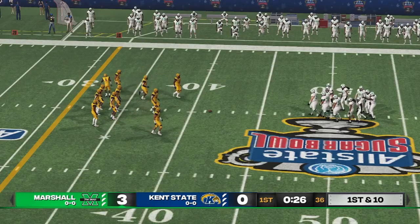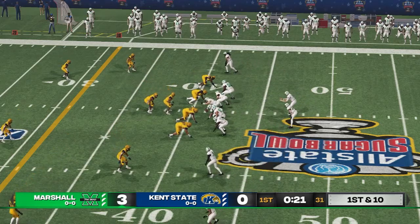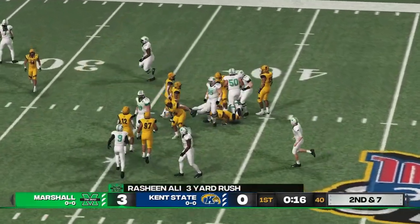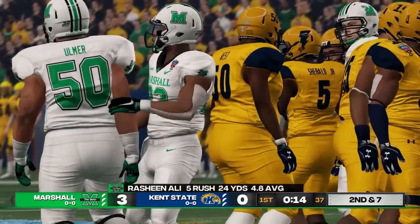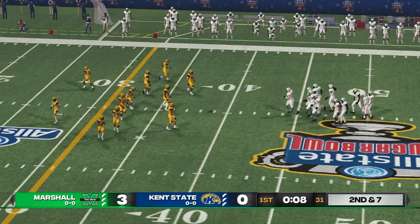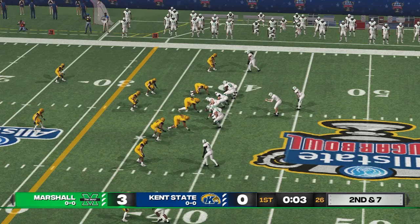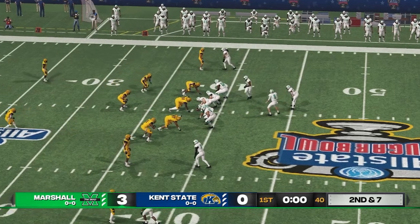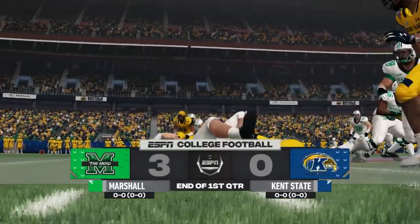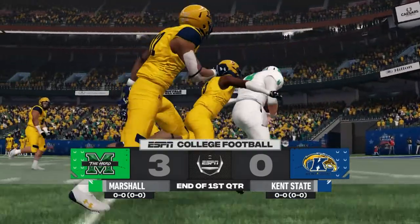Looking to capitalize on the big run. Now it's first and 10. He makes it out to maybe the 39-yard line. Tight end left, tight end left. Both offenses trying to find their rhythm in that first quarter. Low scoring and close right now. Marshall leads 3-0.